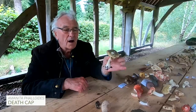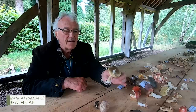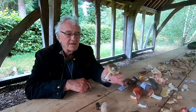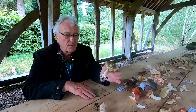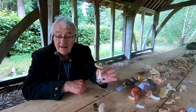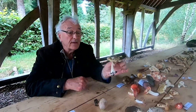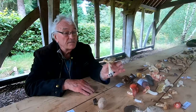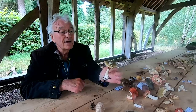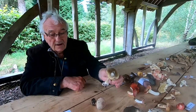Now, if I was to go home and cook that up and ingest it, I would probably be doomed. Very few people have survived eating a death cap. And it's been responsible for more fatalities than any other mushroom. And it's a relation of the fly agaric. And it's not uncommon. I must have seen 50 or 60 of them this year. It's been a particularly good year for death caps. So that's the one to beware of at all costs.